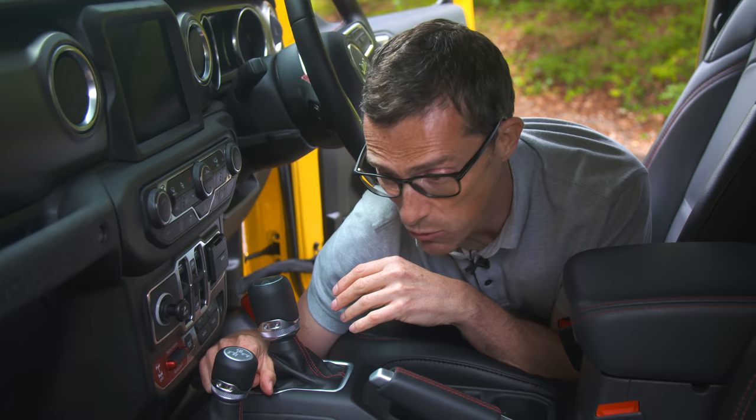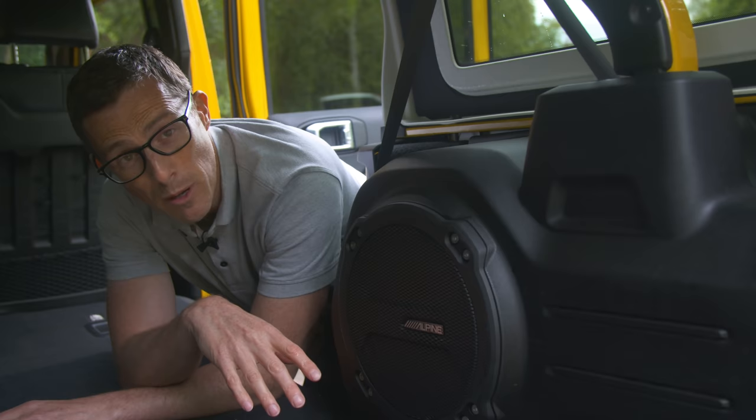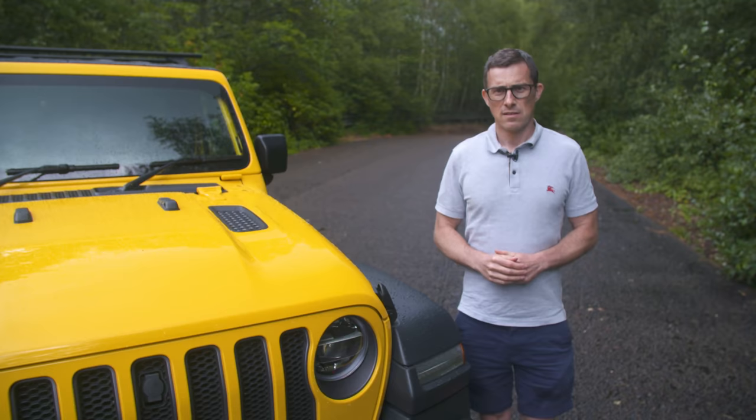The car speakers are waterproof, so it doesn't really matter if they get a little bit wet if you get caught short with the roof off in a downpour. Okay then, let's talk about engines.